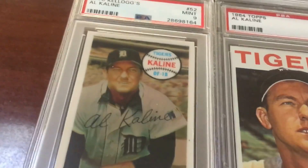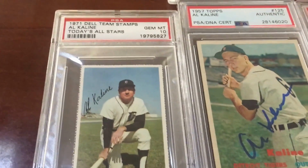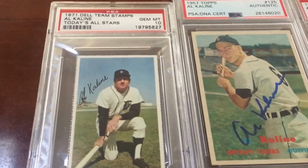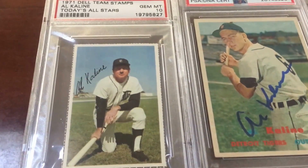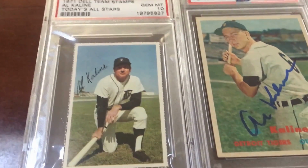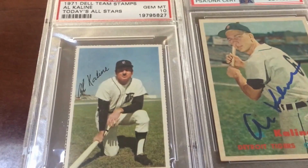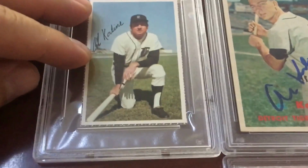What else I got? Another one of the cards I like to collect. You know, the unique cards. Check this one out, guys. 1971 Dell Al Kaline, a 71 card in a PSA Gem Mint 10. Look at that, a card you don't see every day. I actually showed a really cool video of these way back in the day, maybe 3 years ago, of a lot of my Dell cards. You guys got to check it out. And I've gotten a lot since.